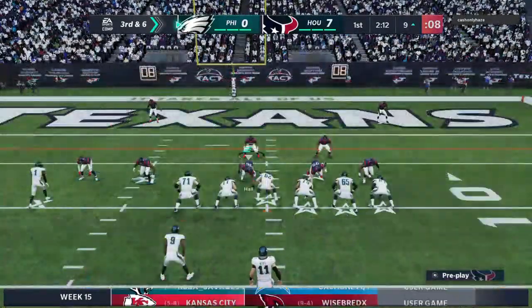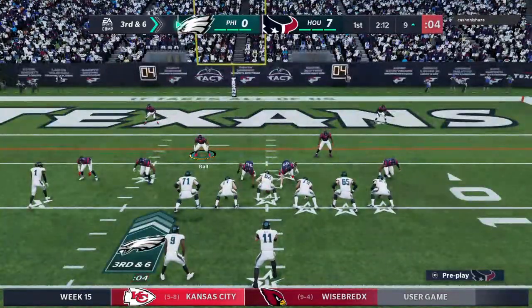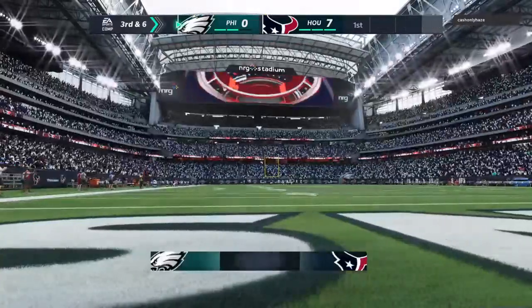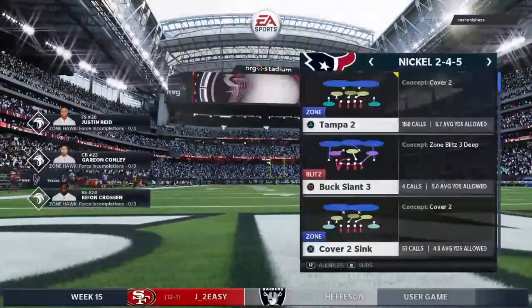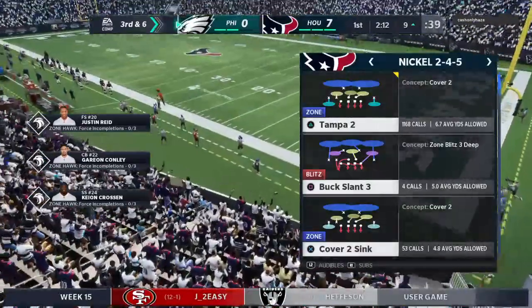So it's 3rd and 6, and this will be the 8th play of the drive. Play clock down to 3, and we're going to get a timeout here. They'll have 2 remaining as we step aside here in this first quarter.